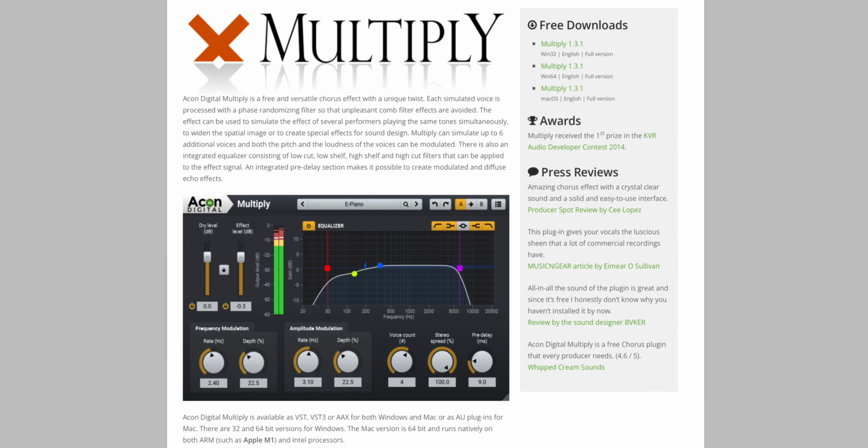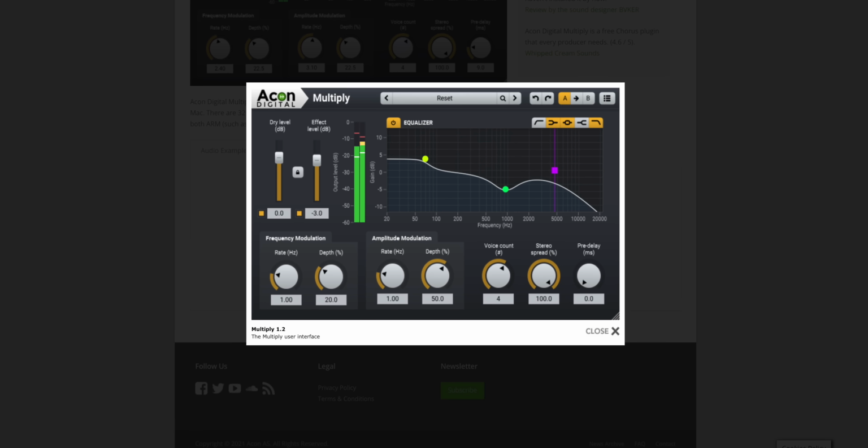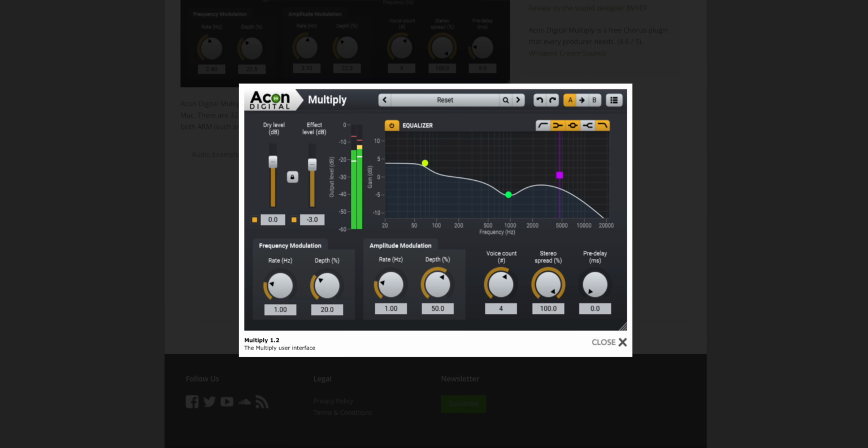How about a chorus effect? Multiply by Acon Digital is a plugin that gives you chorus without the comb filter effect that sometimes messes things up. This is pretty unique to this plugin, and it's totally free.